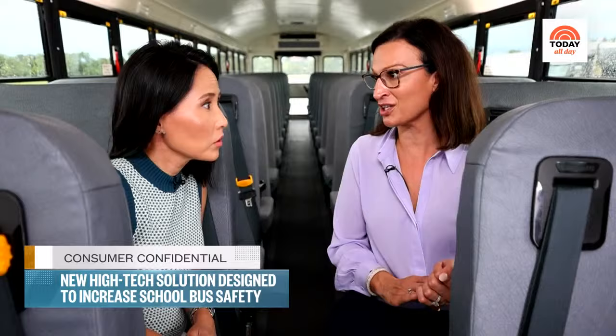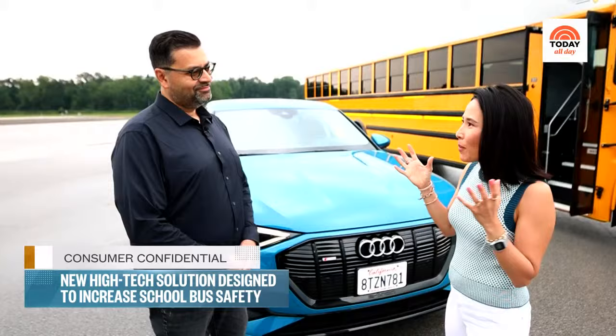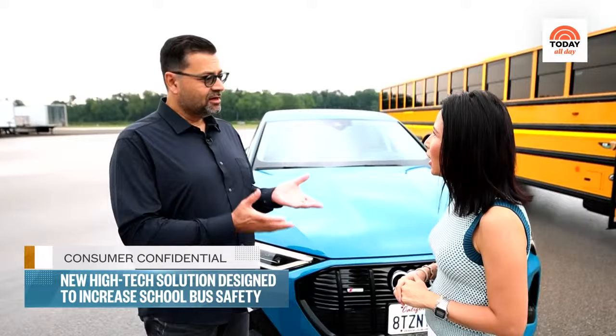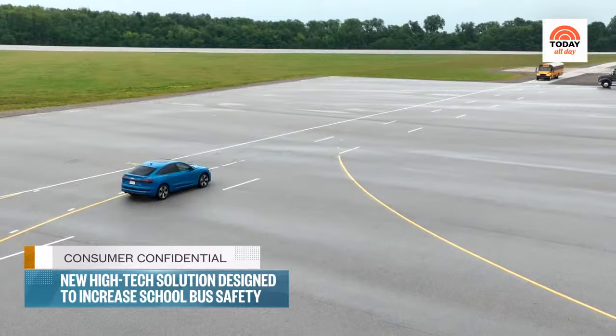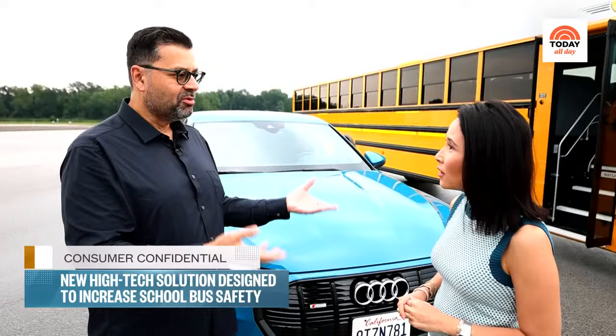So we saw how this tech works on buses, but what about for drivers of other cars who really need to know where those kids are? With me is Pom Malhotra from Audi to talk about what the experience is like behind the wheel. Pom, how will this prevent crashes? So the technology that we have in the Audi e-tron actually communicates directly with the school bus up to 10 times a second. And it doesn't matter if the driver in the vehicle is actually able to see the other vehicle or not, because it can look around corners, it can sense a vehicle through an obstruction like another vehicle. And this is how we prevent accidents on the road and save lives.